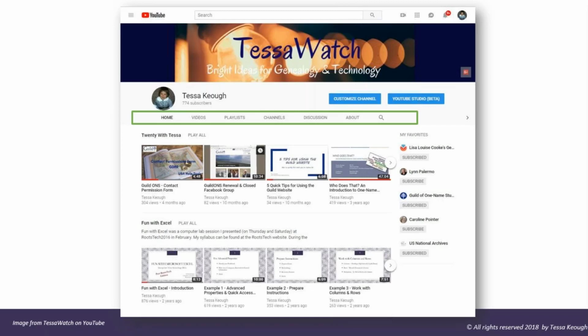Now, across the top, you see that home, videos, playlists, channels, discussions. The videos tab there is great because you can see all the videos that are at that channel in date order as opposed to on the shelves.